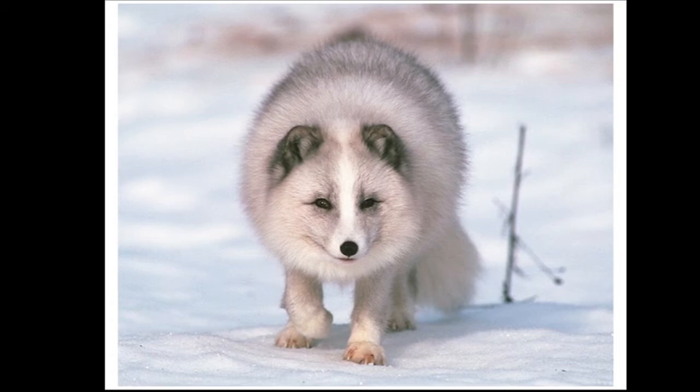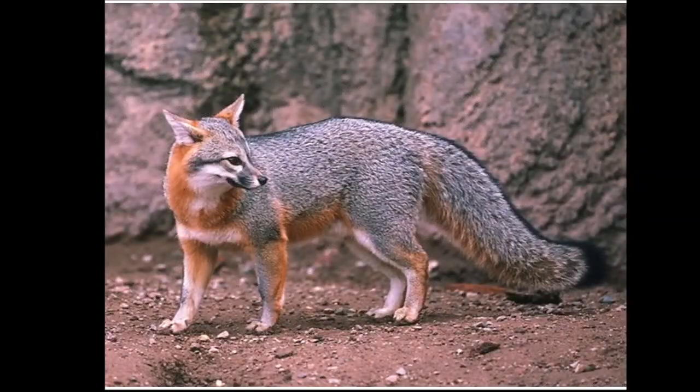The same is happening in the rostrum, in the snout. Notice, too, that the ears are relatively short and, of course, the extremely thick pelage. Compared with the gray fox, this is Eurocyon. Gray foxes are a much more gracile sort of animal.